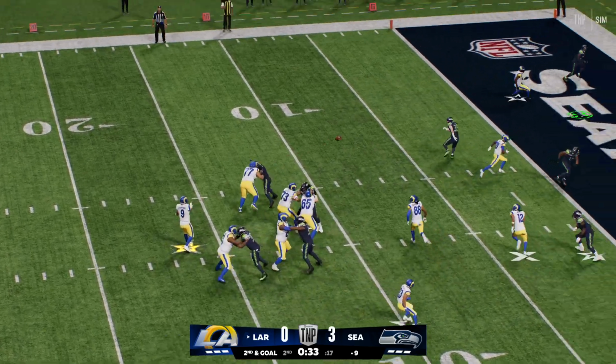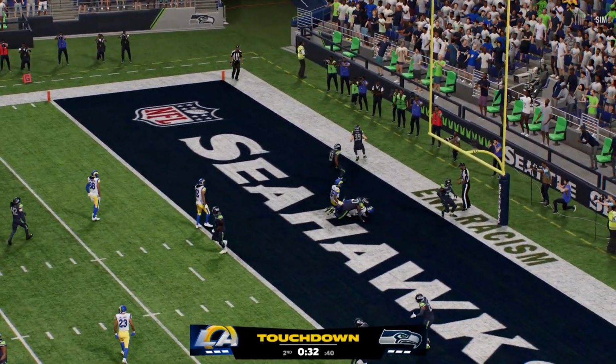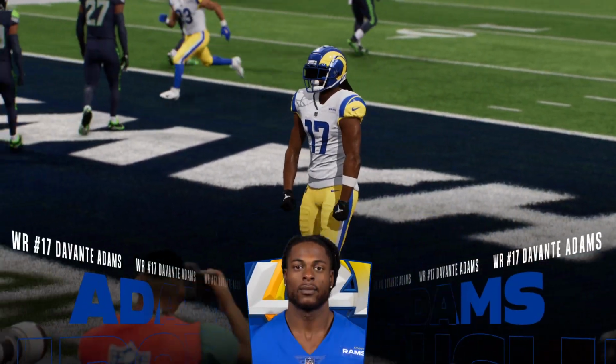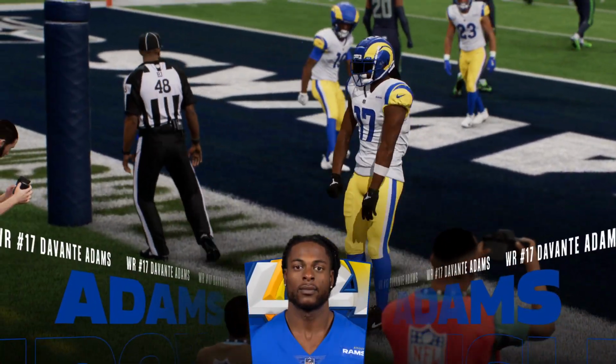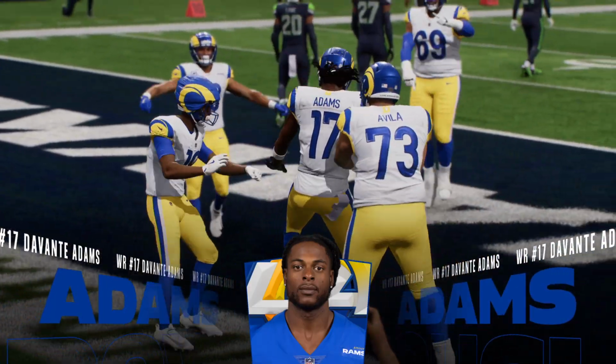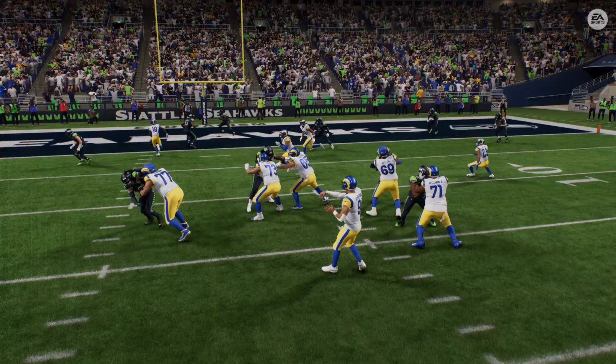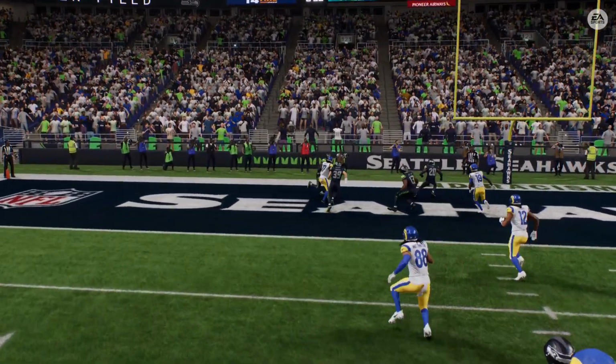To the air again, Stafford. And this is caught. He's got it. Touchdown, L.A. Davante Adams. A 9-yard touchdown grab. And the Rams will take the lead here in the final minute of the 1st half.